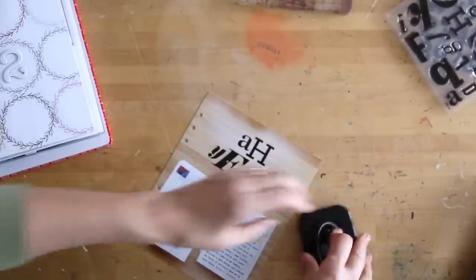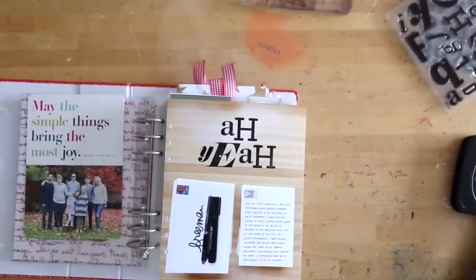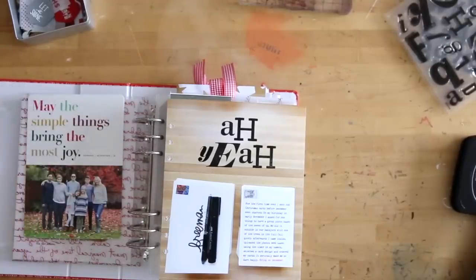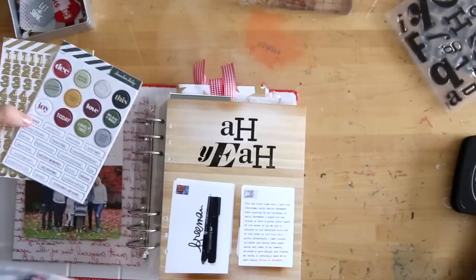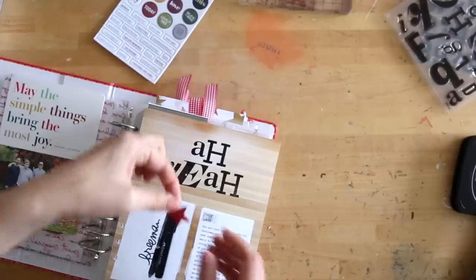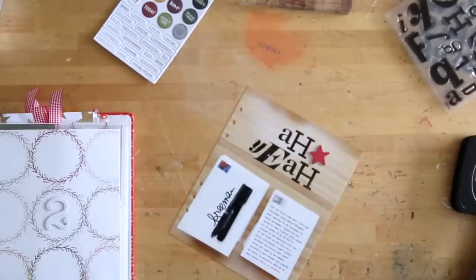Let's see if I want to add any other little embellishments on there. Just gonna look through the ones we have, maybe one of those little small stars. Sometimes I like to save stuff for later in the season. Let's see. Got those hearts, that could be on there. Maybe one of these, maybe one of those chipboards. You have some wood stars actually that are really fun too. Something like that maybe would go on both sides.